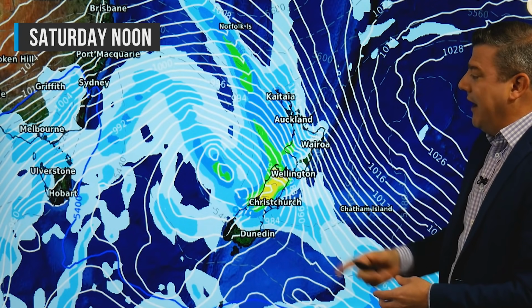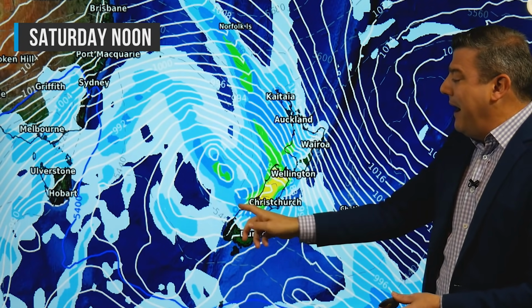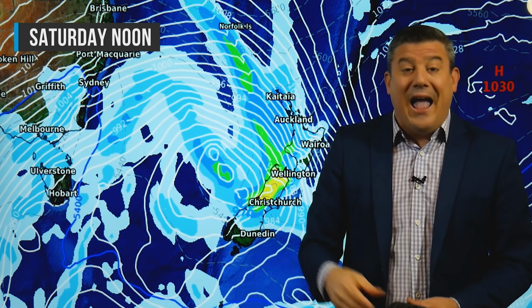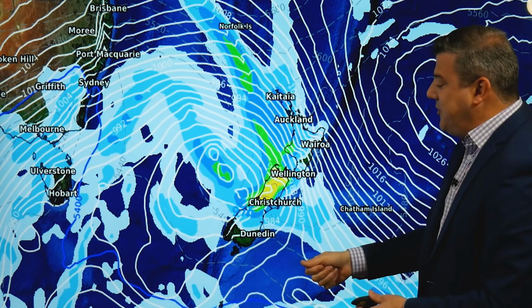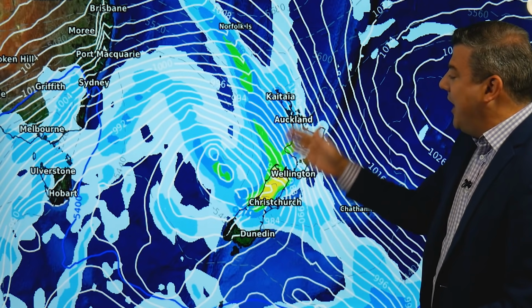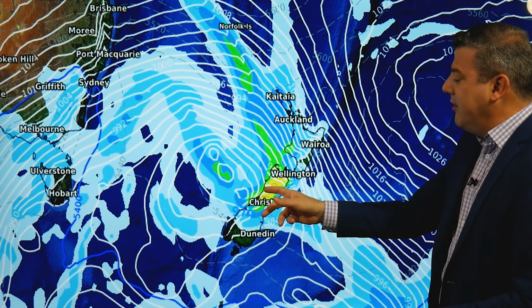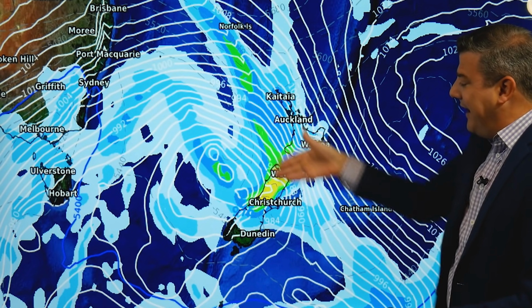And as we go into Saturday, it gets even stronger because there's an area here of deepening low pressure. This may well spark a number of wind warnings and rain warnings, and there's even a chance for some snow warnings if there's a cold southerly getting into the mix as well. So this coming Saturday, a chance for severe weather across both main islands, heavy rain on the west coast, snow in the mountains, severe gales coming through a large portion of New Zealand starting Friday, not easing till Sunday.